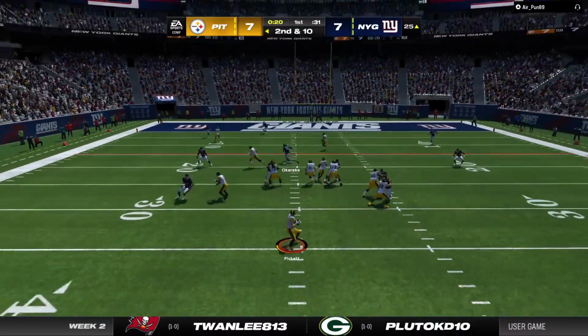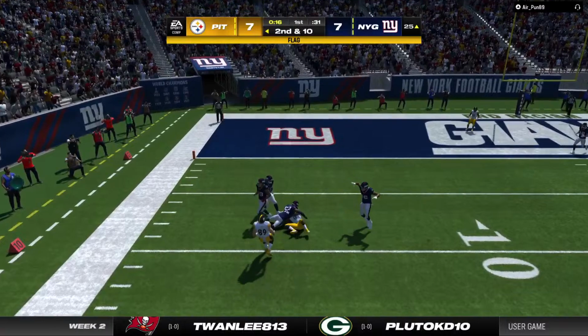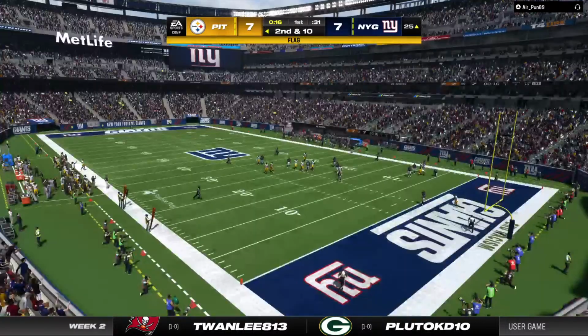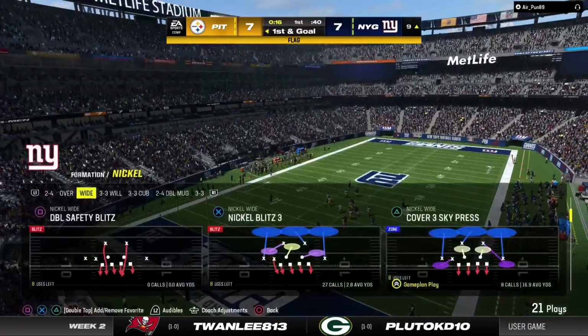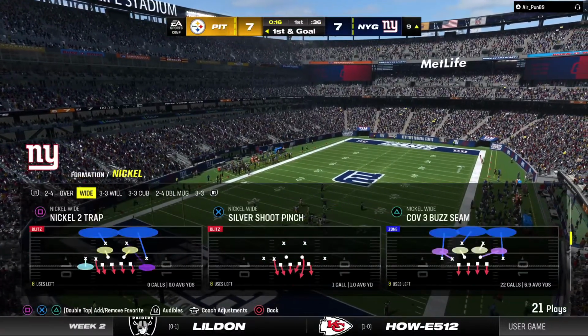They run the play fake. Here's Pickett. Looking left side, and it's complete. And he gets it inside the 10 to the 9. So the penalty declined, and they will keep the yardage on the completion.